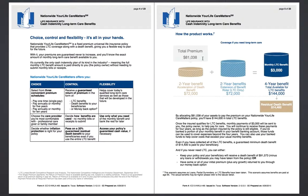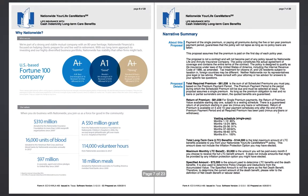So page 5 is a graphic explaining the product. $81,000 of premiums, $72,000, which is 2 years of your benefits, plus a 2-year extension of benefits, giving you your $144,000 benefit pool, which is $3,000 a month, and you have $14,400 of residual death benefit.